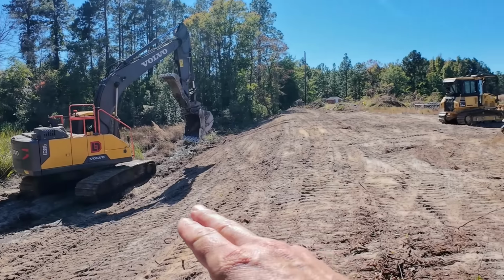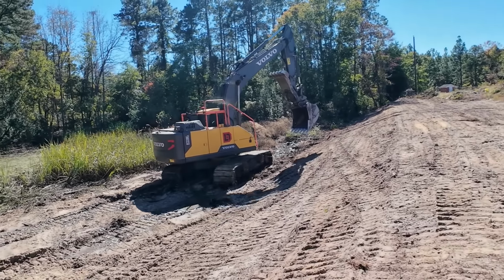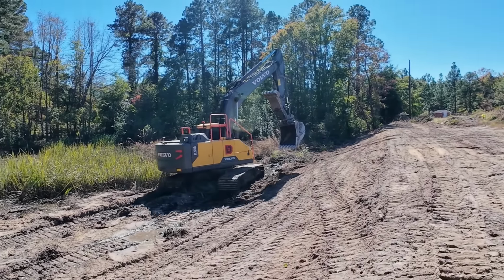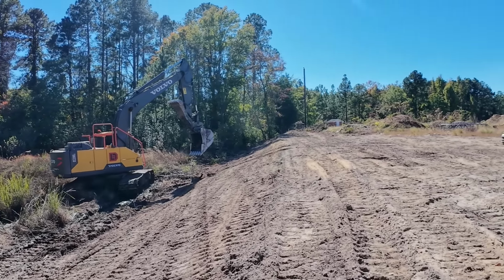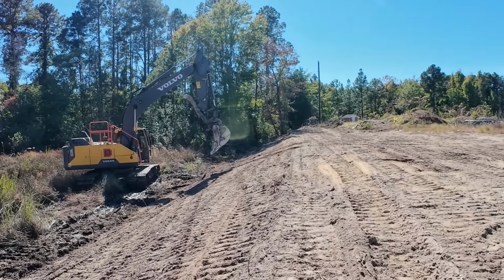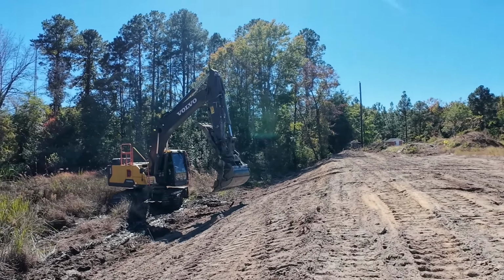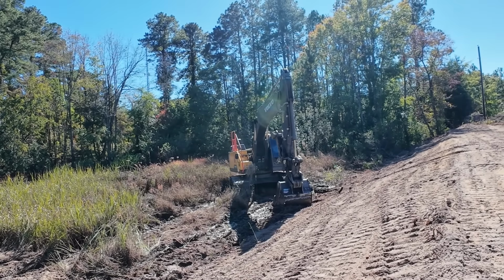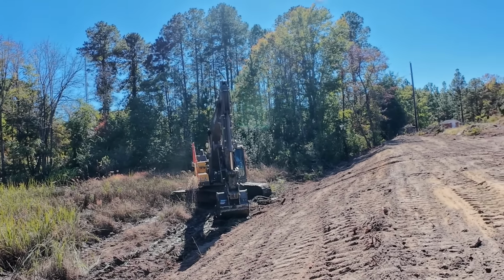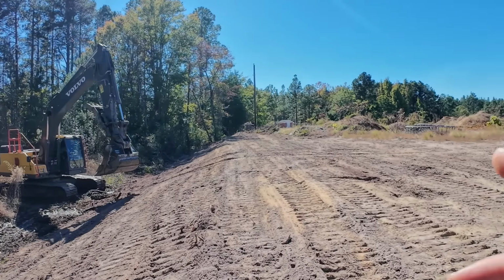We're gonna end up notching this right here, most likely, if I get him to dredge it. I think I'm going to. Now's the time. We'll probably end up cutting this out right here. Your spot for the truck. And we're just gonna dump it all out there.